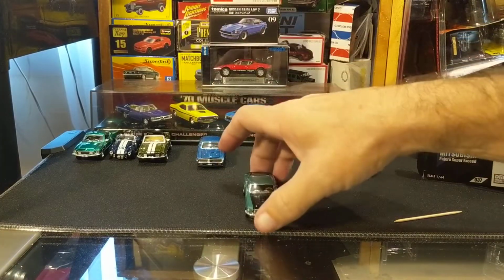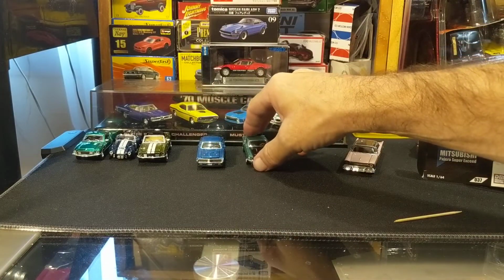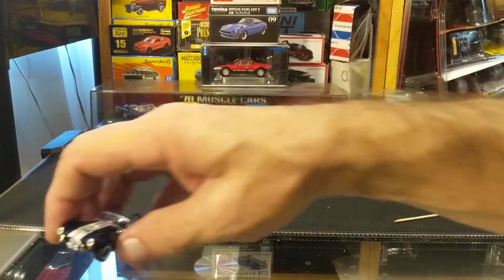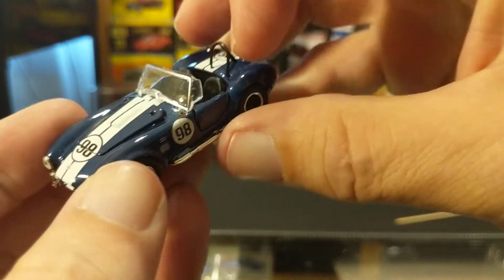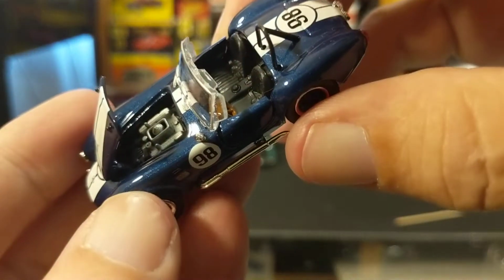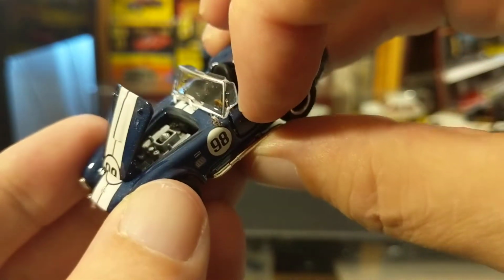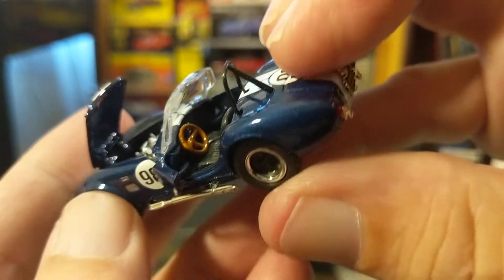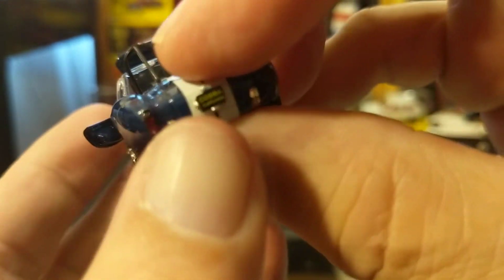And then, of course, I have shown Shelby American Collectibles, and I will show this one, the little Shelby Cobra. This one has an open hood, which the Hot Wheels also have. But this one, and this is what impresses me, these are such little doors, but this has opening doors that are quality.